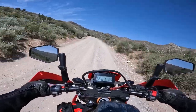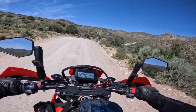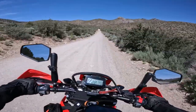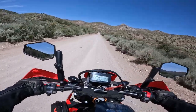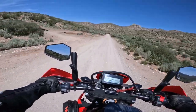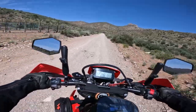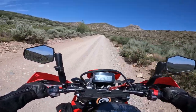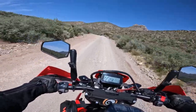Well, I am going to attempt the Hellhole Pass Loop on my Honda. That's right. Now, I'm heading up into the Beaver Dam Mountains. If you're not familiar with the area, I'm in southwestern Utah. I'm coming out of St. George, Utah, into the Beaver Dam Mountains here. And I'm en route to... This is the road that will get you up to West Mountain Peak, but I'm going to break off and head a little farther west, which is the Hellhole Pass Loop or Road.